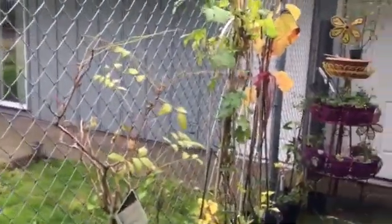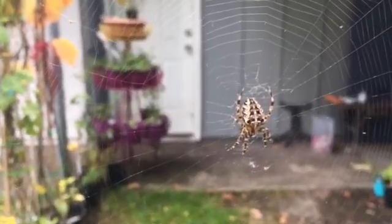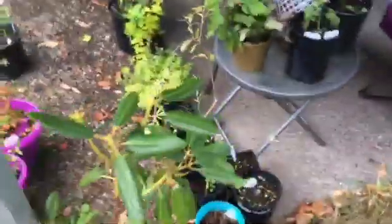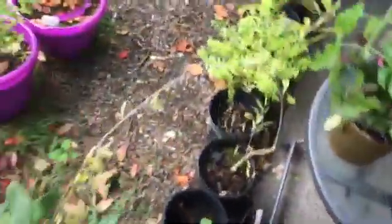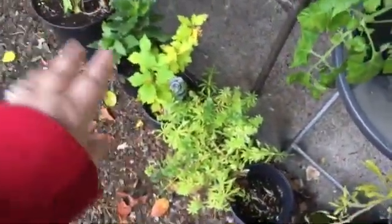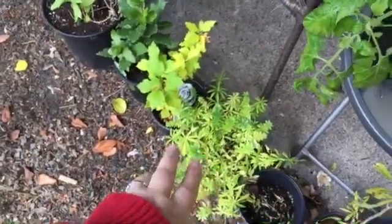Let's see here. Oh, there's a giant spider right here. Look at him. Just a European cross spider. So pretty. So I'm going to come through over here and walk through right here and try not to break anything. So up under here, I've got some of my Waldmeister, or sweet woodruff, people call it here in the U.S.